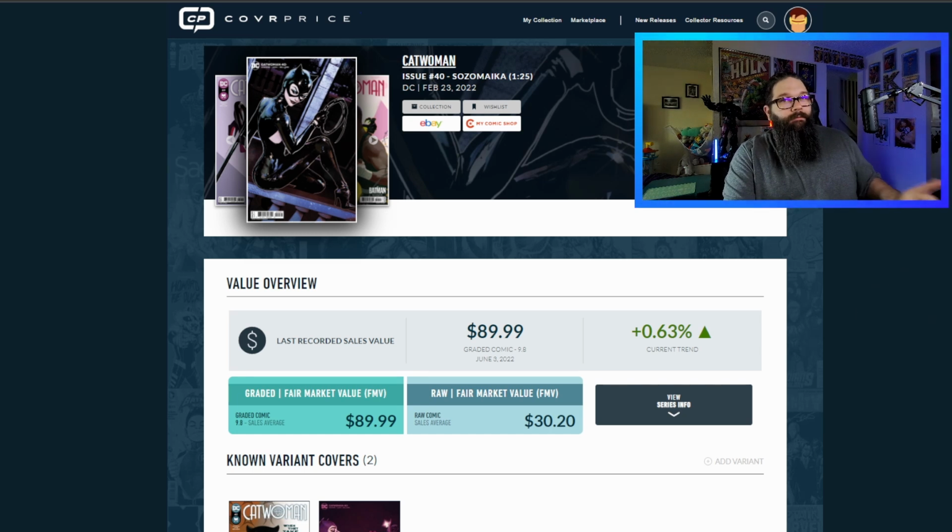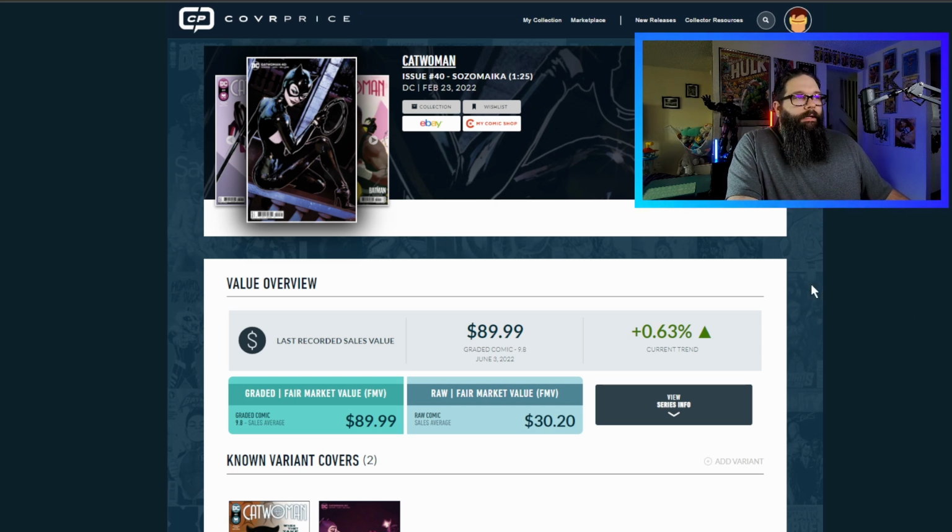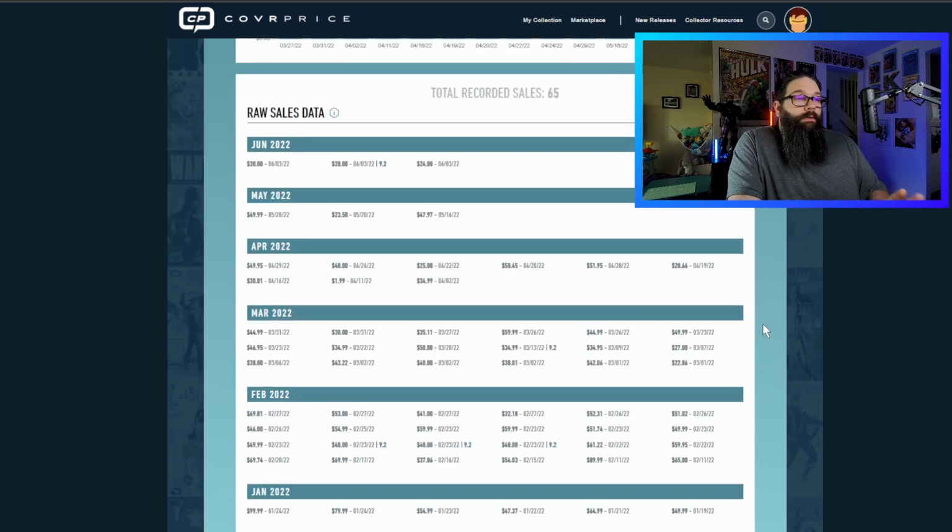I'm not as big a fan of most of them. There are a couple of recent ones that definitely caught fire too, but I hit a couple of her 1 in 25s for some of these Catwoman issues, and Catwoman 40 was one of them. So in March, this was selling anywhere between $22, which is less than ratio. You generally expect to spend about $25 for a 1 in 25, all the way up to 44, 48, 51, 58. And then in May, 50 to 23, and then in June 24.